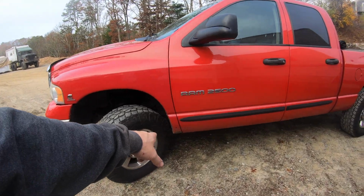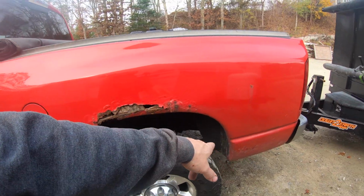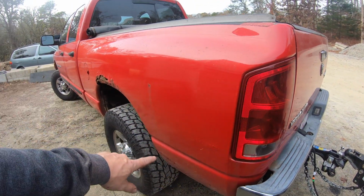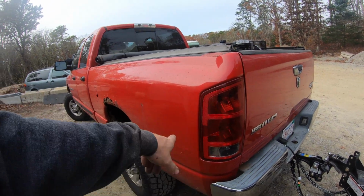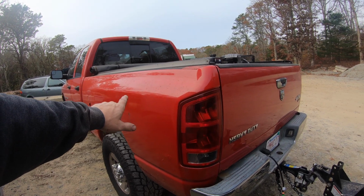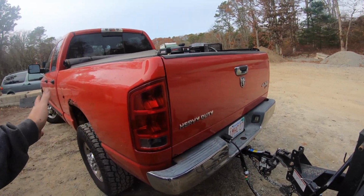This side's much better, but same thing, the flare will cover this here, and it looks like I got a little spot coming out here too that I might have to touch up, but I'd like to eliminate that as much as possible, and it will look a lot more respectable that way. Get me through inspection, because I love the truck mechanically.